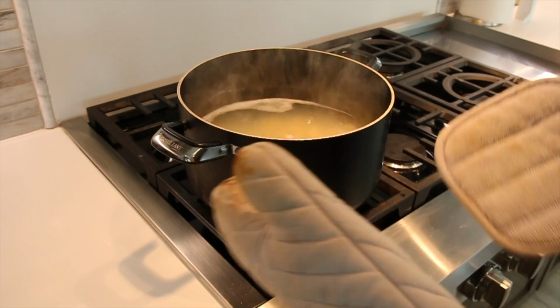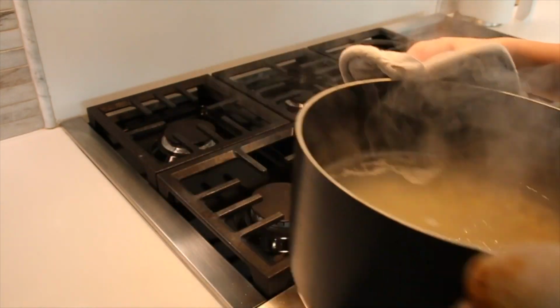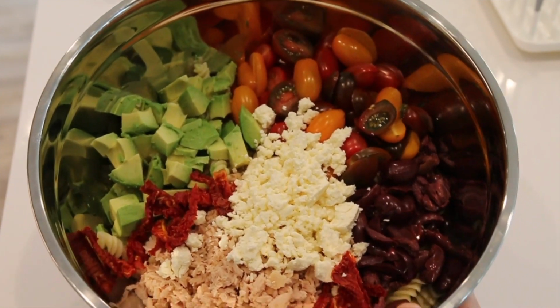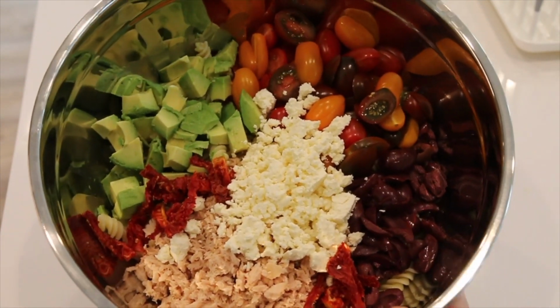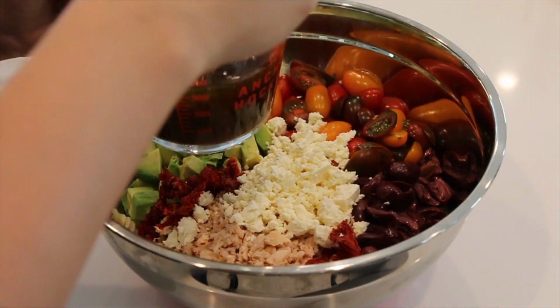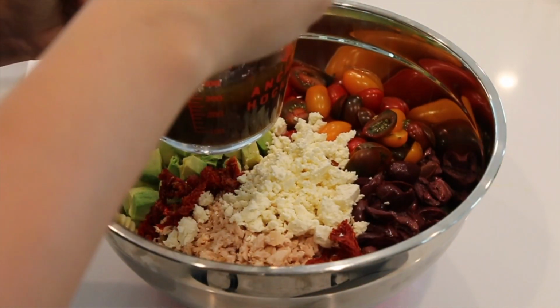So after the pasta was done cooking, I just went ahead and drained the water and also put some cold water on top just to stop the cooking process and also to cool down the noodles. So then to the pasta, I added avocado, the chopped cherry tomatoes, the Kalamata olives, sun-dried tomatoes, the tuna, and then also some crumbled up feta cheese.